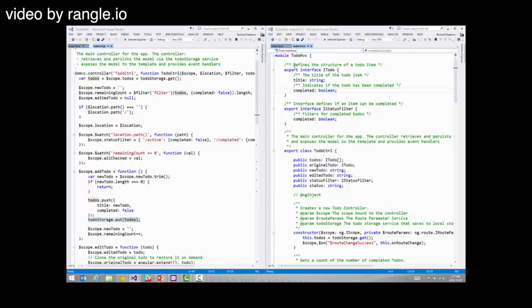On the right-hand side here, this is the TypeScript equivalent. We can see that we've decided to use some namespacing called to-do MVC. That creates a namespace to protect our global scope from all of these types that we're defining in these classes. And you can see here that we've got a couple of interfaces: an interface of IToDo and another interface of IStatusFilter. If we look at IToDo, it has a title and a completed property, and IStatusFilter has a completed property here. We'll see where those are used down here.